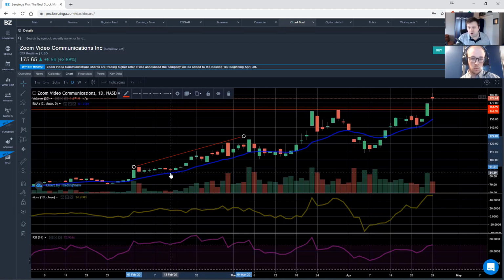You're not underwater on your trade, so you might want to actually hold this. You'd probably get stopped out on this trade on this big red candle that actually tested and broke below the 13 EMA, but again, that's up to your particular trading plan.